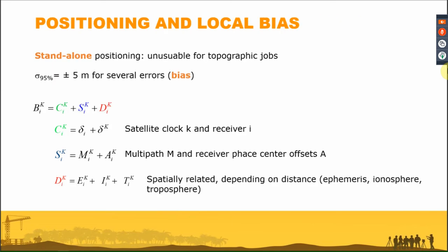I would like to say a few words about how the accuracy is calculated. If we talk about the standalone position, it means that we are using GPS and we start to track the satellites, and more or less the accuracy of our position will be plus or minus 5 meters, without any kind of RTK correction from a base or from a network. So we can't use this accuracy for topographic jobs. But why is it plus or minus 5 meters? Because there are several positioning errors, technically called biases.